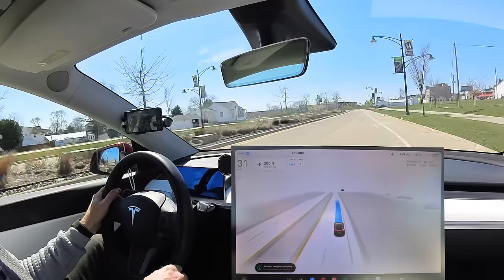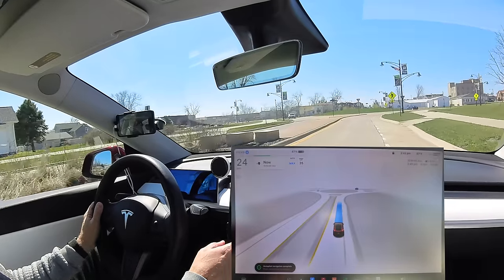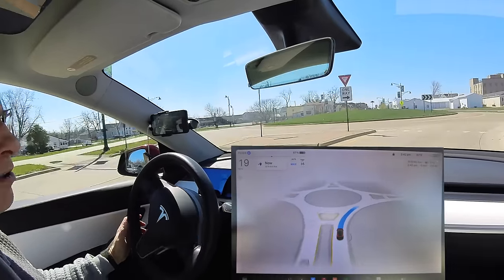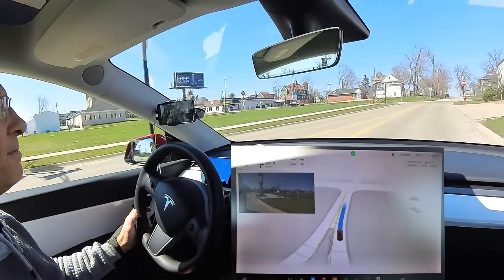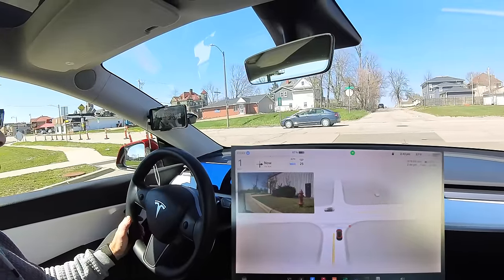Let's give it another challenge. This is another roundabout. Let's see how it does. Again, it's giving you an indication. You'll see the visualization on the screen of the entire roundabout. It does a really good job of seeing its surroundings. And there you go. Going to be making a right-hand turn here. We have a stoplight. It does see the stoplight.